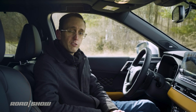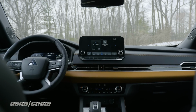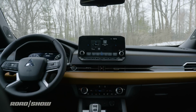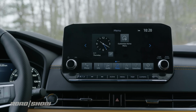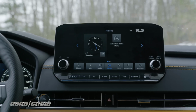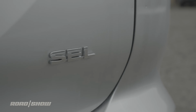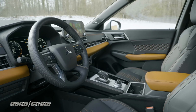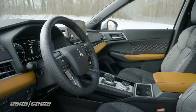But the biggest improvements were made in here. About 5 seconds is all it takes to realize this isn't your mother-in-law's Mirage or granddaddy's Diamante. This is a whole new breed of Mitsubishi, and it is seriously impressive. Seriously. Now, this is an SEL model with the touring package, so they don't really get any richer than this, but holy moly is this cabin primo.